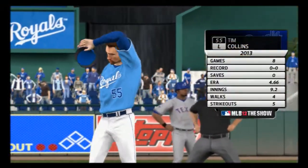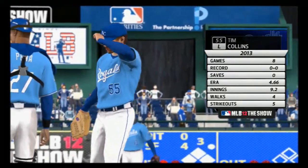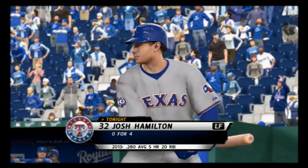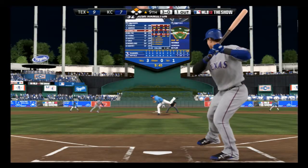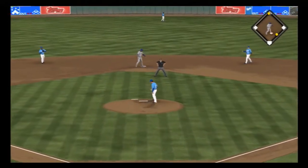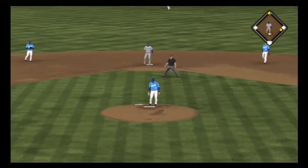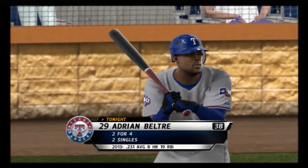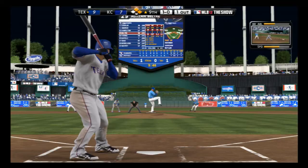Tim Collins will take over now with 1 away in the top of inning number 9. Josh Hamilton will step in. And he misses, ball 4. So he comes out of the bullpen and immediately walks the first man he faces. Adrian Beltre will stride in, grounded out his last time through. The next pitch.